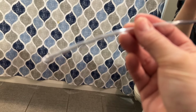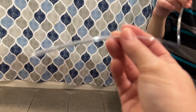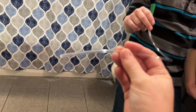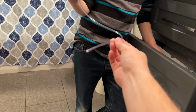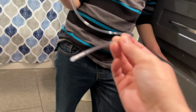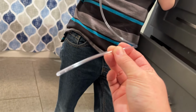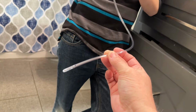At the end of the catheter, in case you were wondering, see if I can get the camera to zoom in on it. There are a couple of eyelets, some holes where the urine comes out, and so it's not actually at the very tip, it's near the end. There we can see one of them, and then there's the other one, kind of blurry. And so that's where the pee comes out.